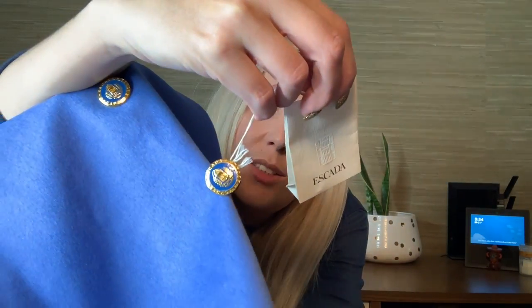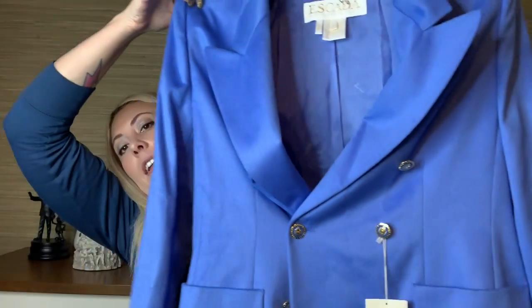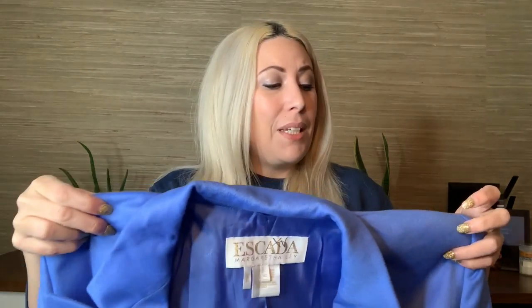Are you ready? Okay, first off, I would be excited just to find this, but I found it and it's brand new with tags. And this is gorgeous, so pretty, you guys. The color, it's like a periwinkle. Ugh, blazer, oversized, totally on trend. Love this piece. I cannot believe I found this brand new with tags at the bins. This retailed for over $1,000 brand new. I can't believe I found this at the bins.